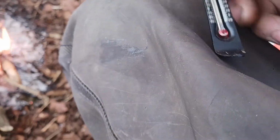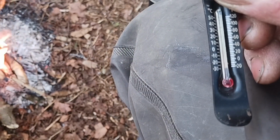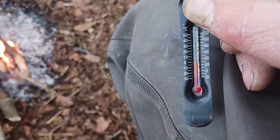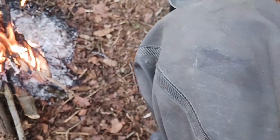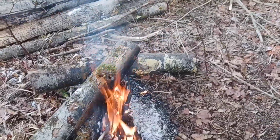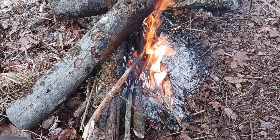I forgot I brought the thermometer. It's actually warmed up a little bit since it sat on my leg. When I first pulled it out, it said 20, so it's about 20 degrees. But right there it says about 25. When I first pulled it out, like I said, it's about 20 degrees out. A little bit of breeze, so the real feel is probably like 16 or so. A little chilly, not terrible, but that breeze is chilly.